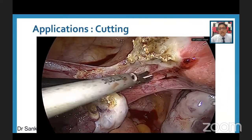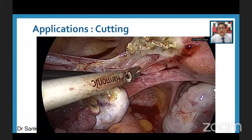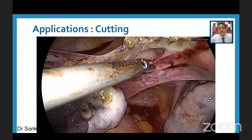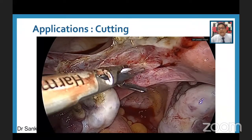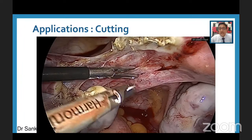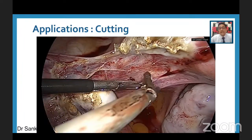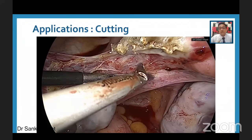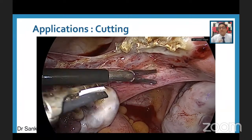Now at this point of time, I know I am going to be cutting close to the uterine vein, so this active blade needs to be turned outwards and the passive blade needs to be turned inwards, so that the active blade will not make direct contact with the vital organ, and it is the active blade which gets extremely hot and can damage the tissue both by vibration as well as transmission of heat energy. So keep the active blade away from the vital structure.